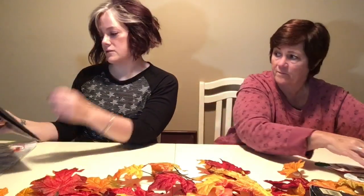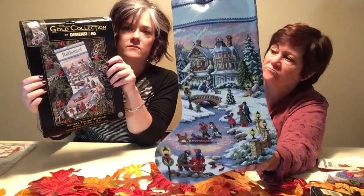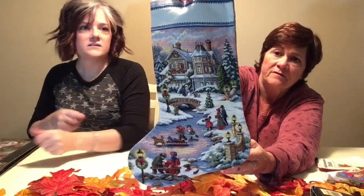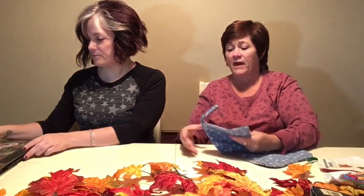Then we have also by Dimensions. We were Dimensions people. That's all there was before we branched out. A long time ago. Winter's Twilight stocking. There's that one. Is this the one she entered in the fair? I think so. Yes. Does it have felt on the back? No, it has fabric on the inside and the outside, to keep the strings from getting caught, but it's also a lot more durable than felt on the back if you really wanted to put something in it. And the hangers out of it too.